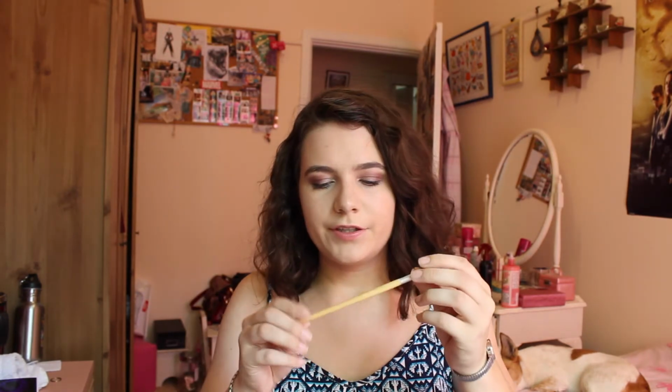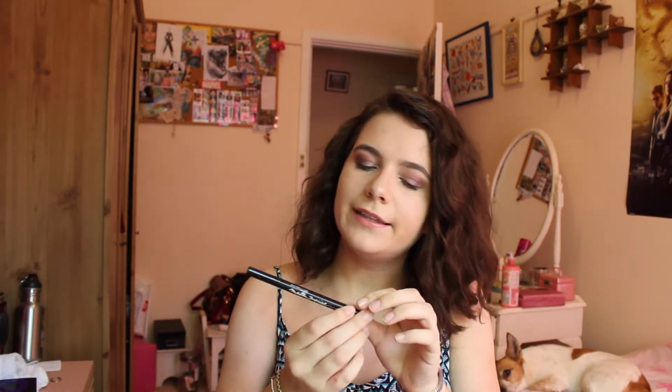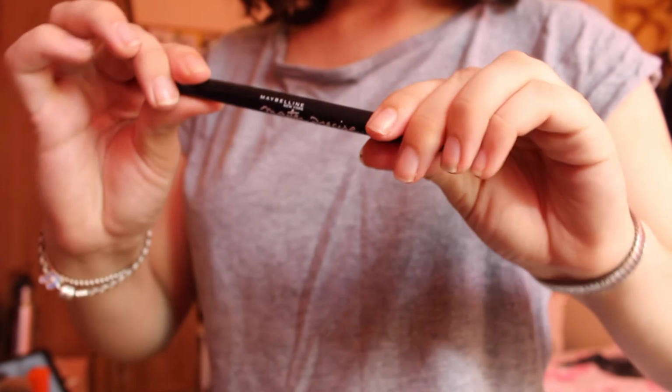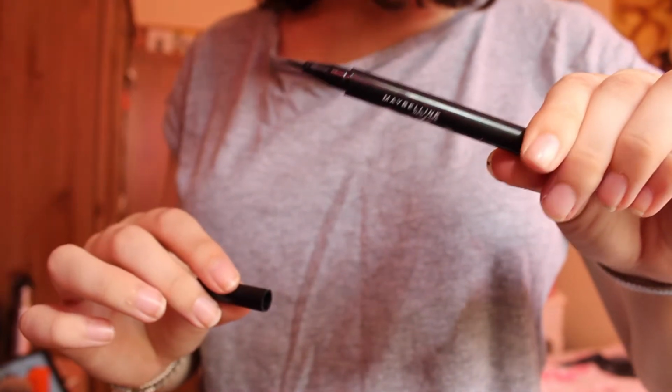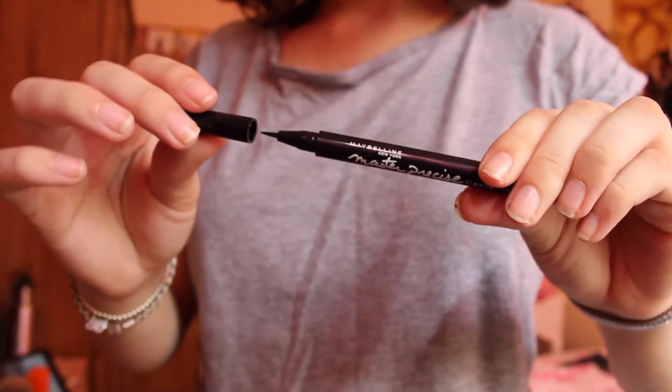The next thing in my makeup bag is this little angled brush from EcoTools, which is the brush that I use for my eyebrows. The next thing is the Maybelline Master Precise Liquid Liner, and I find it's got a really fine point. It's really easy to use if I'm not feeling under pressure, because my hands shake a lot. This is definitely the best eyeliner I've tried. If you have any recommendations for eyeliner, definitely leave them below.